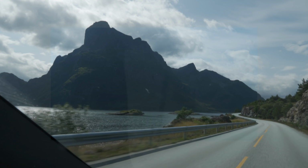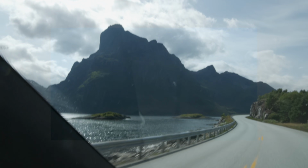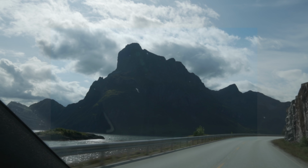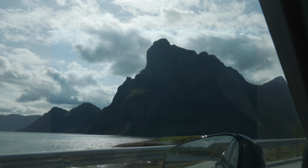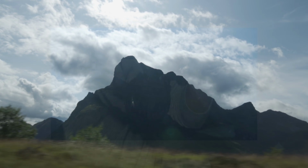Welcome to the northwest coast, guys, where we're going to see more nature like this. And what's insane about this is that this is seawater. This is right in from the North Sea. So we are at sea level, and I don't know how tall that is. That looks pretty tall. That has to be over 1,000 meters, right? I mean, that is pretty spectacular.